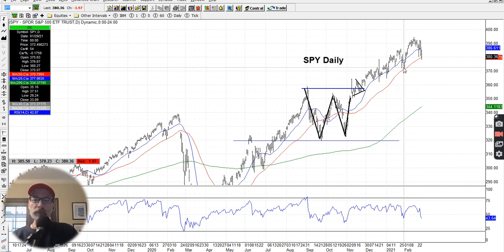So here's what I'm thinking. Here's the S&P 500. It came down, went through the 20-day and landed right on the 50-day at the end of yesterday's trading, Friday, February 26, 2021. So as long as we want this uptrend to continue, we need the market to bounce here. We need the S&P 500 to bounce next week and start its trek higher again.